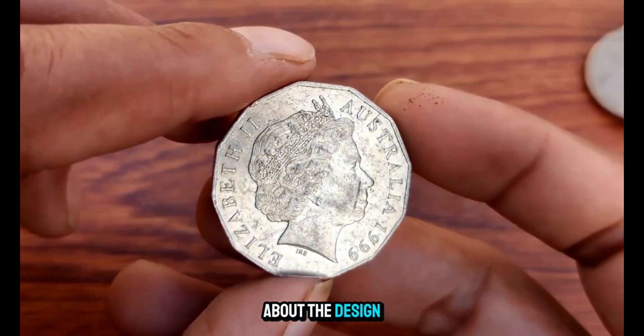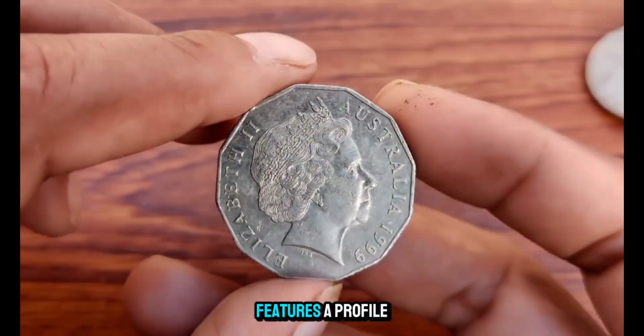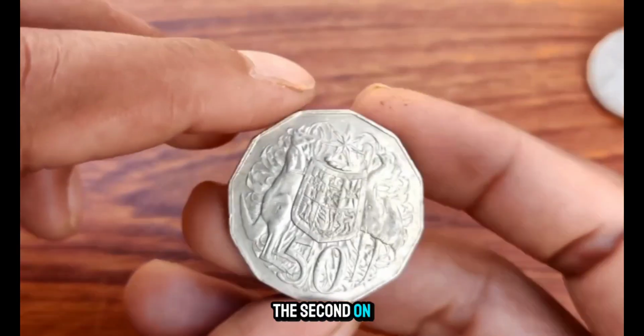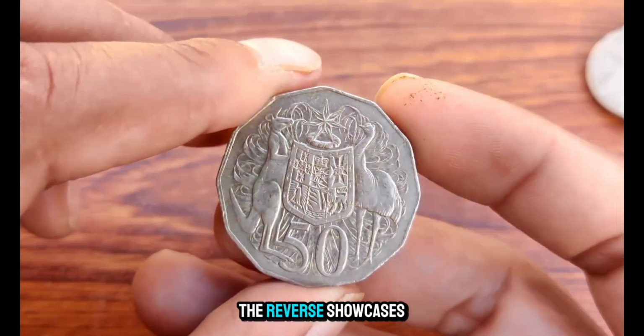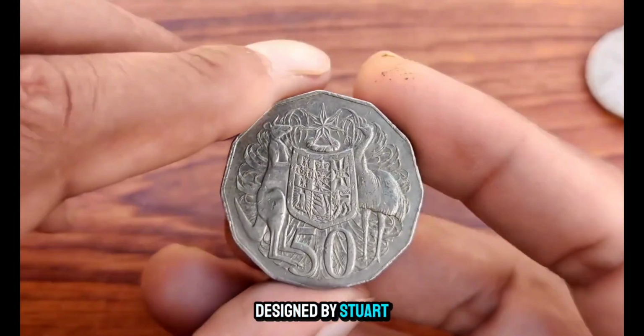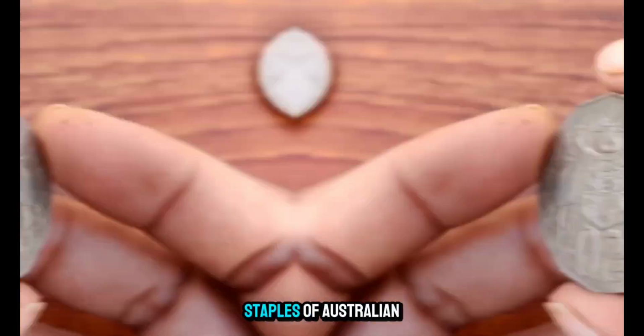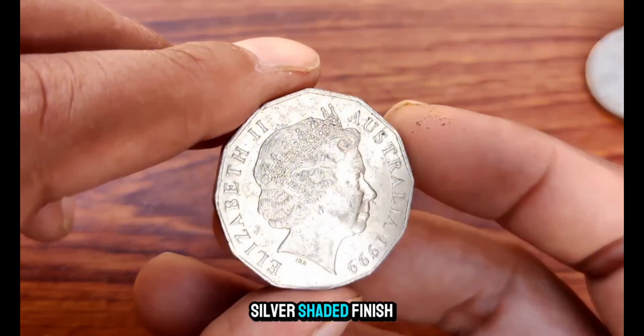First, let's talk about the design. Like most Australian 50-cent coins, the 1999 edition features a profile of Queen Elizabeth II on the obverse, designed by the famous sculptor Ian Rank-Broadley. The reverse showcases the Australian coat of arms with the kangaroo and emu, designed by Stuart Devlin. These elements are staples of Australian coinage, but what really sets this coin apart is its silver-shaded finish.